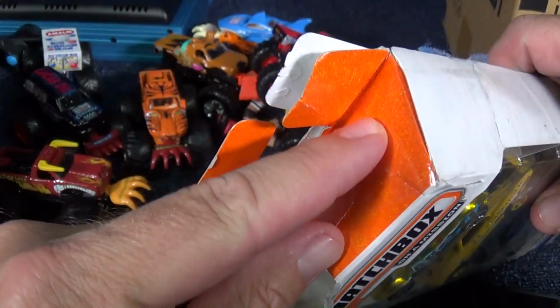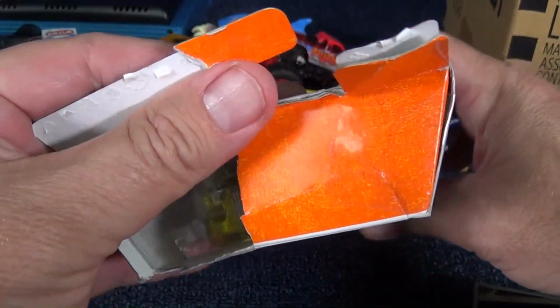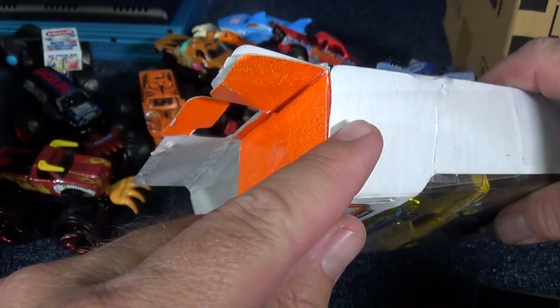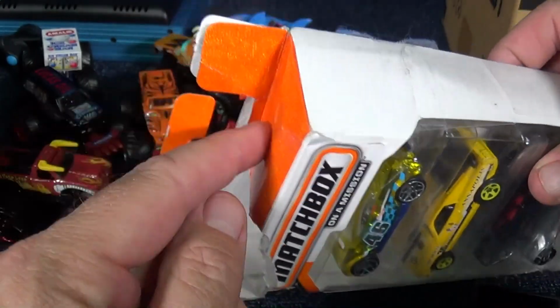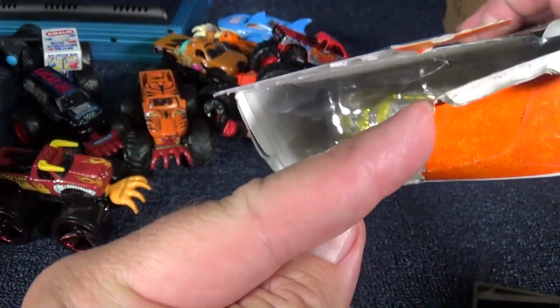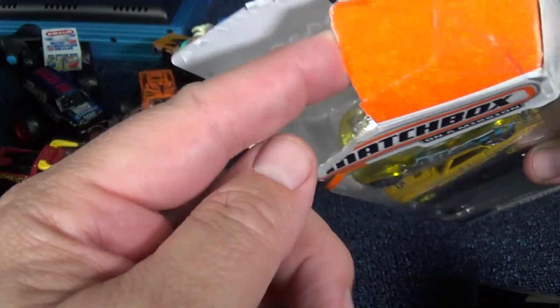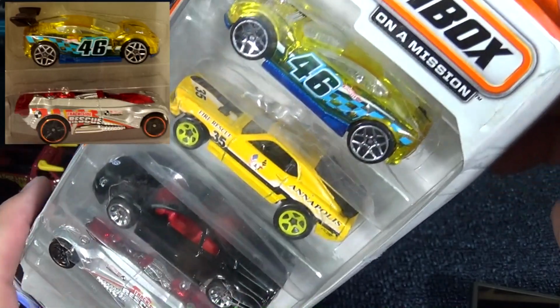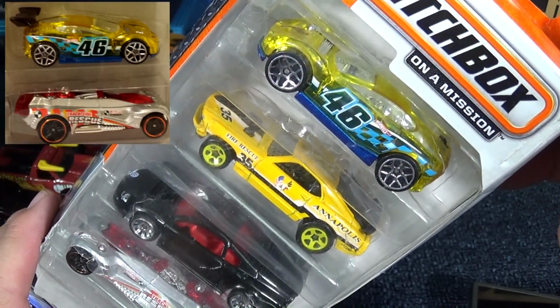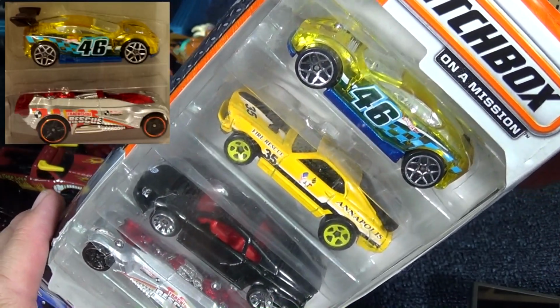Across the top, got a piece of tape. I don't know if I can get that tape to show up, but there's a piece of tape right here. Yeah, it's folded over. So that's how they got the cars. This was open. They pulled out the plastic. They put in these cars. Now, this car here, you see that black dot? That's actually the spoiler that's busted off. I'll share a picture on the side so you can see what it's supposed to look like.